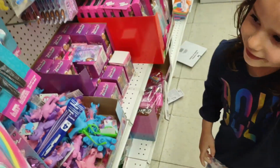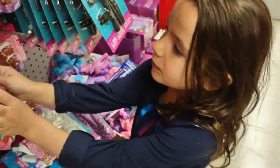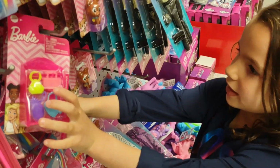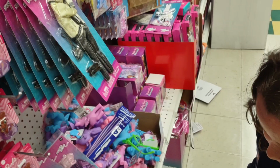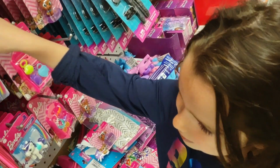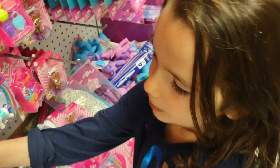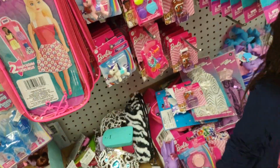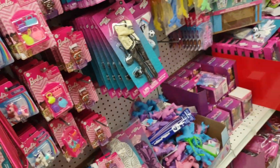It's like this. And we have bags in different colors, you can see. And there's, you see this one, there's another color. There's lots of colors of it. And let me just hook that. What is this? It's where you can put your Barbie. And it has hangers. Comes with two hangers, but that's not what I'm looking for.